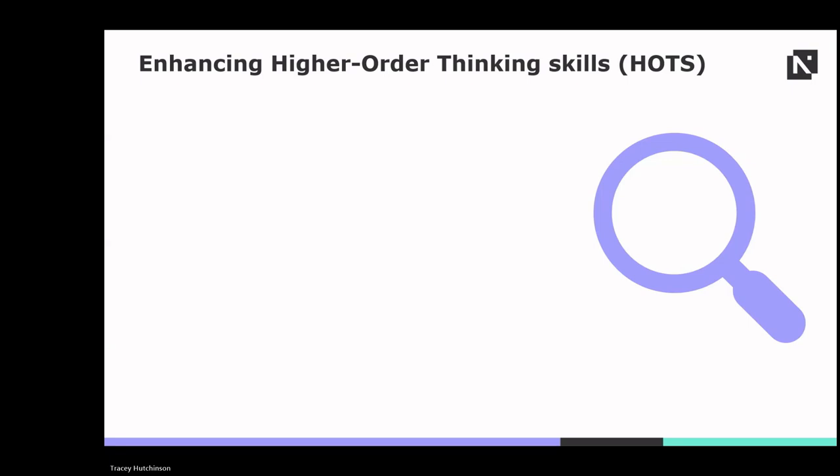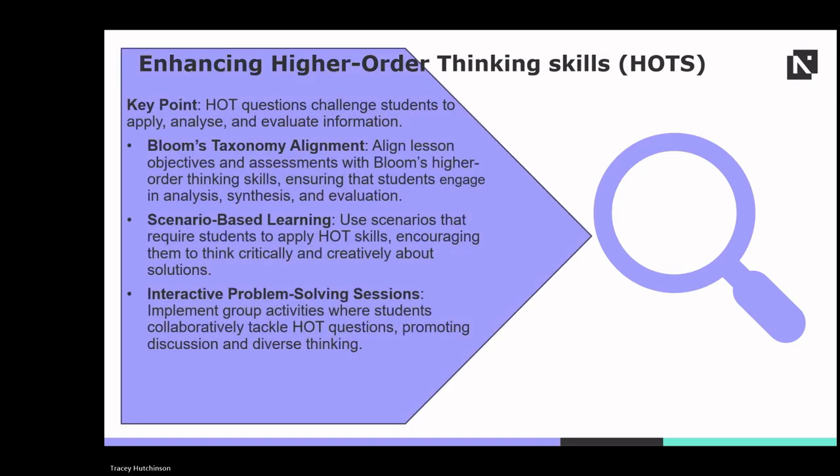Higher order thinking skills, or HOT questions, challenge students to go beyond basic recall, requiring them to apply, analyse and evaluate information. Developing these skills is crucial for tackling more complex exams and project tasks.